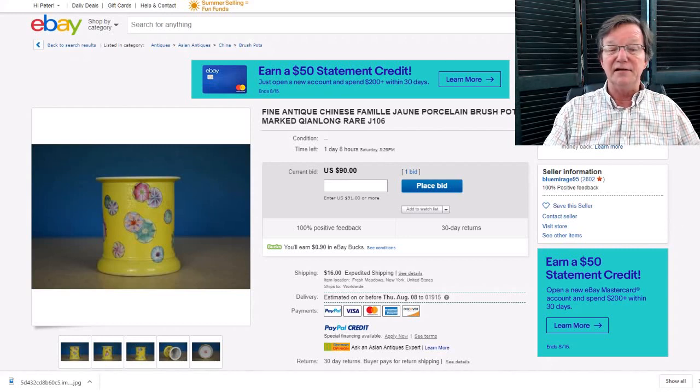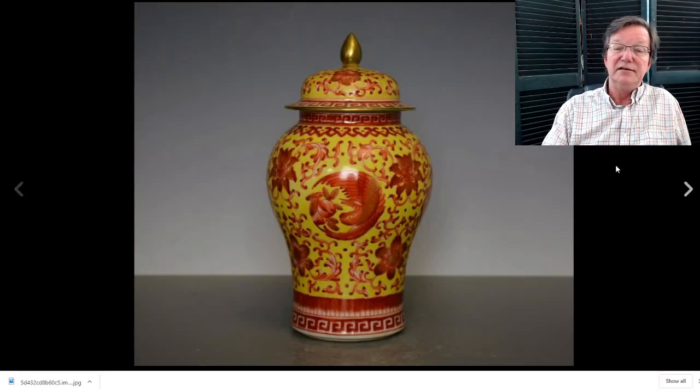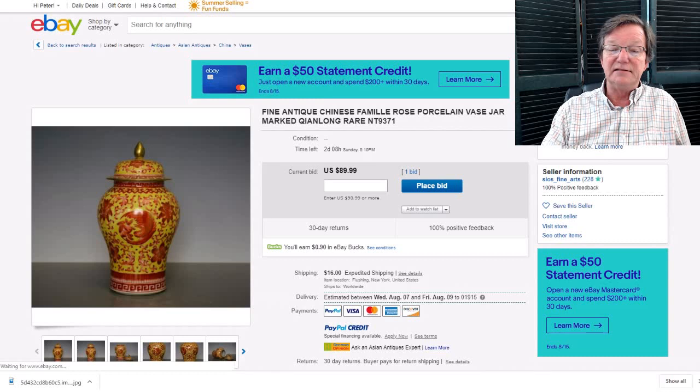And then over here is this jar. It's listed as being from 1900 to 1940. So they're trying to get it under that old Republican declaration. It's not. It's a brand new jar. It's got a bid, and it closes in a couple days. If you have it on your watch list, take it off your watch list. You don't want that thing.